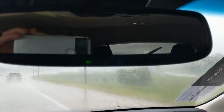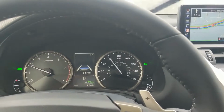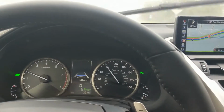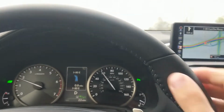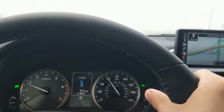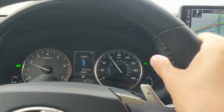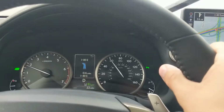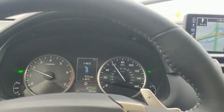It does a really good job, and I can see everything behind me just perfectly well. The radar cruise control is set and it's working very well. Even in the rain, it senses the car in front of it like it's not raining, so that's kind of impressive to me. I don't know how it does that, but it does it. And then you can also see displayed on the screen my navigation information of where I'm going.